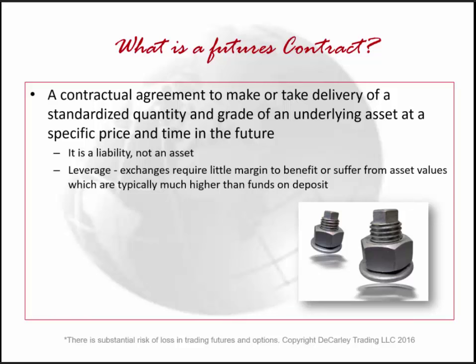The thing you need to know about futures trading is there's leverage. Exchanges require very little margin to benefit or suffer from asset values, which are typically much higher than the funds on deposit. So for example, we'll stick with crude oil. The margin on crude oil right now is about $4,000. I'm just going to round to keep things simple. So it's about $4,000. If you have $4,000 in your trading account, you can buy one crude oil future.